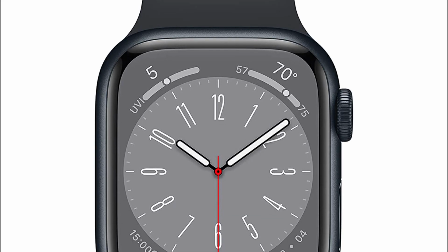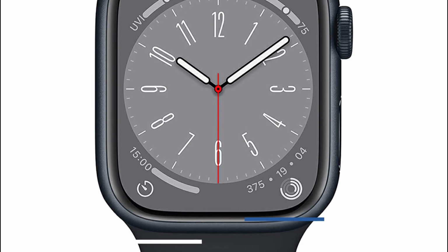Just now is a list of 5 best smartwatches that we would like to introduce to you.